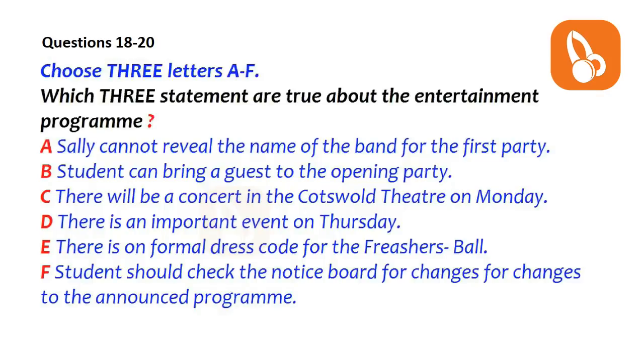Moving along a bit, on Thursday, there is an important date for your diaries. This is the official Freshers Opening Ceremony, when the dean welcomes you to Upton University. So remember, Thursday the 18th from 2:30 to 3:30 in Blackmore Hall. You certainly should go to this one, and by the way, light refreshments will be available.